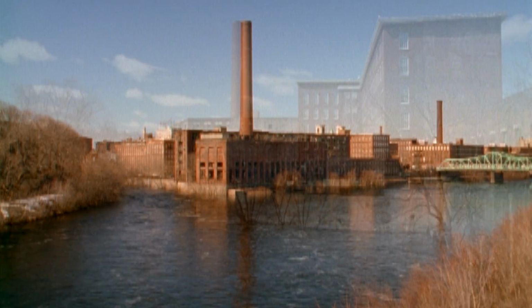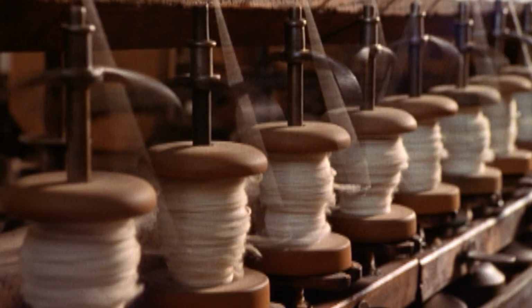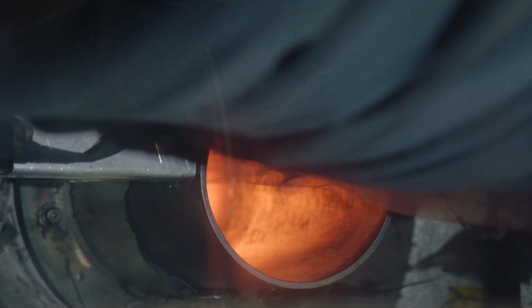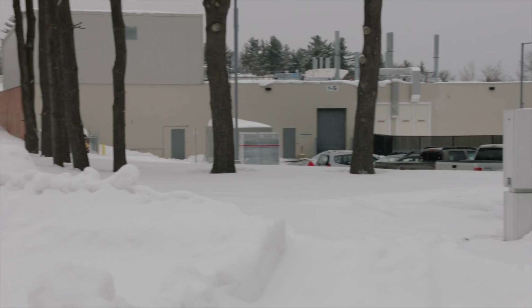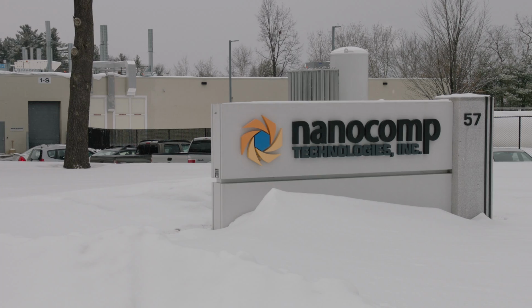In the heart of New England mill country, where old abandoned factories once turned out spools of thread and bolts of cloth, a new kind of fabric, like black cotton candy, floats out of hot furnaces in Merrimack, New Hampshire, where Nanocomp Technologies is located.